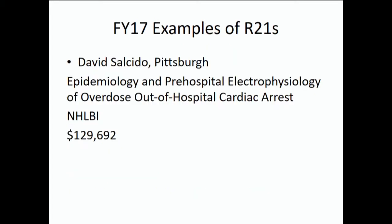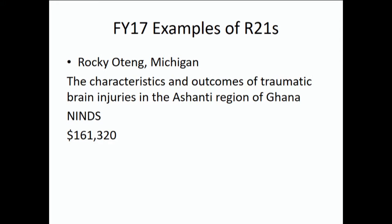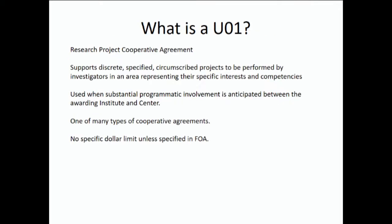There are studies looking at epidemiology of overdose and out-of-hospital cardiac arrest, and Rocky Oteng from Michigan is looking at the characteristics of outcomes of traumatic brain injury in a region in Ghana. So not everything has to be done within the US, although certainly the vast majority of work is done there.